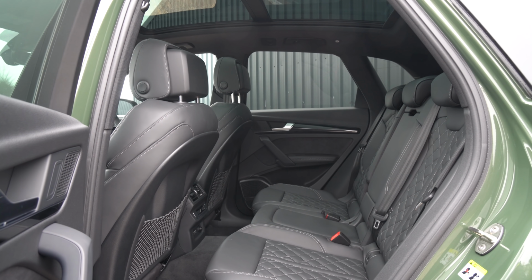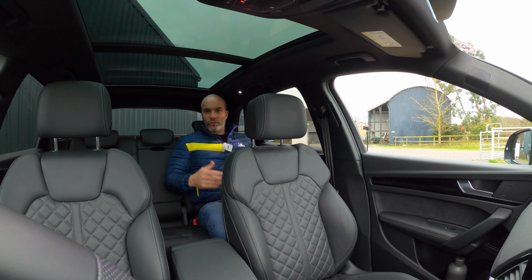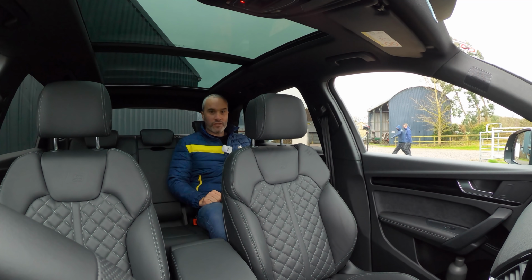Plenty of light in here. The pan roof obviously helps that. And just a nice place to sit. I don't feel claustrophobic back here. I'm sitting reasonably high as well. So for shorter adults or for children, they're not going to feel too out of the picture sitting back here, if that makes sense. Right, let's jump in the driver's seat and talk through the spec.